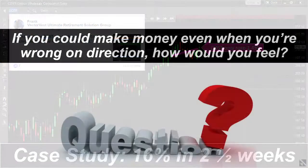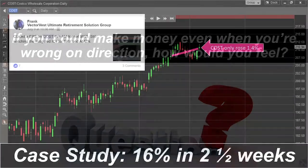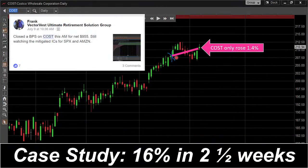Would you? So I guess I'll just ask you, if you could make money even when you're wrong on direction, how would you feel? I'm going to go back to this screen here. This stock, you weren't really right on direction. The stock went up 1%, but you made 16%. You made money even though the stock didn't really go in your favor.